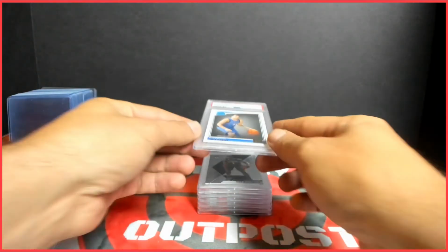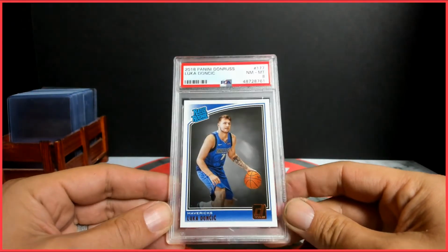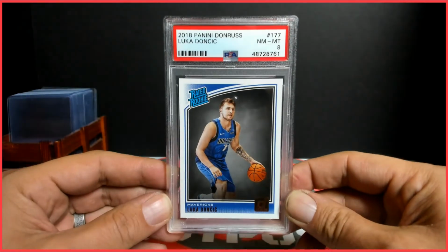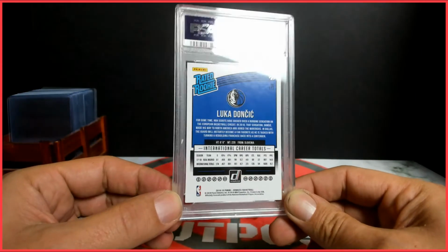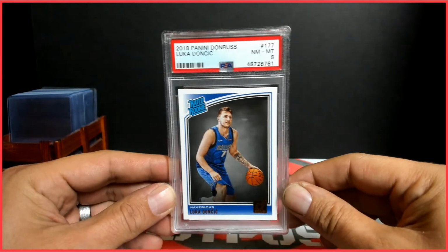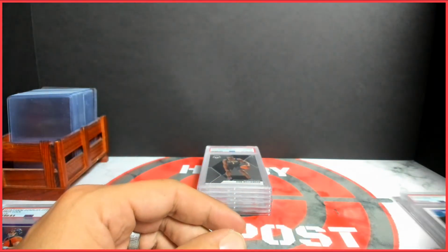The Luka Doncic rated rookie hit an 8. Not entirely sure why. It looked really clean to me. Maybe you guys see something that I don't. But this is actually one of the cards where an 8 really didn't hurt the value a lot. It's kind of around the same as the raw. And we'll show that in the screenshot.